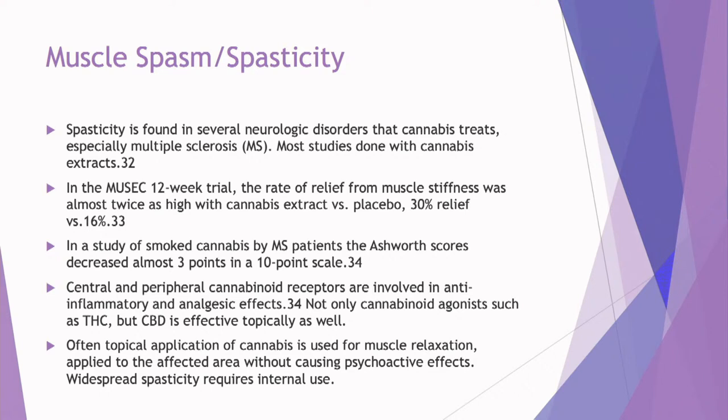Unfortunately, you can't use it topically that effectively for spasticity because you have to get into the central nervous system. So you have to take it internally. And I have found that with my multiple sclerosis patients, if they want to reduce their baclofen usage, you have to take cannabis internally. Other than that, topical's the way to go.